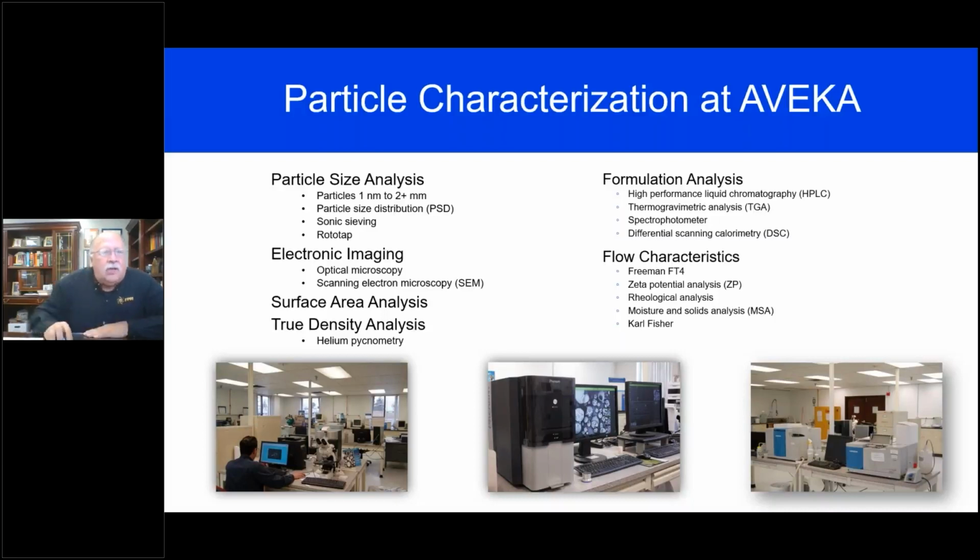But we also do a lot of other things. We do scanning electron microscopy, and a picture is shown here in the middle. Surface area, density, formulation analysis, TGA, DSC, flow characteristics. I think the point, at least for us, is that characterization is such an integral part of how we manage our business that we can never have enough equipment, and you can never do enough particle size analyses.